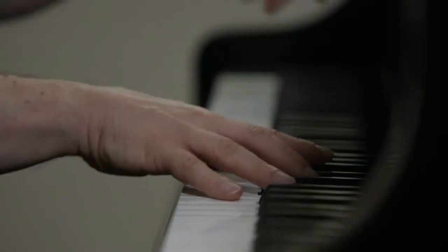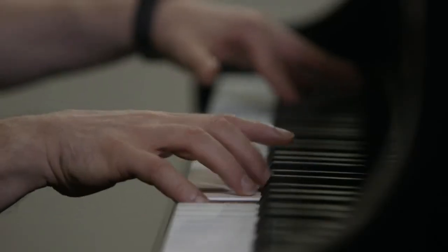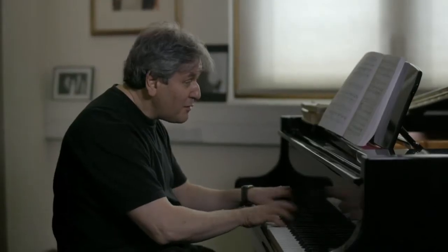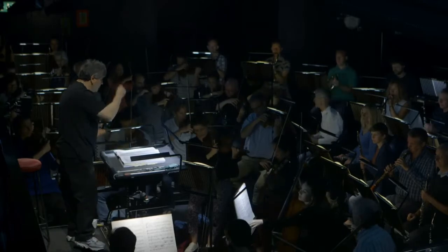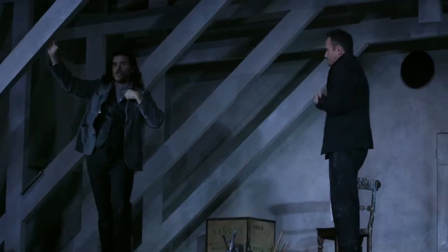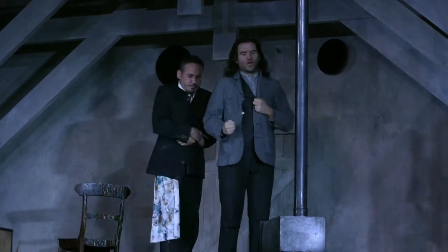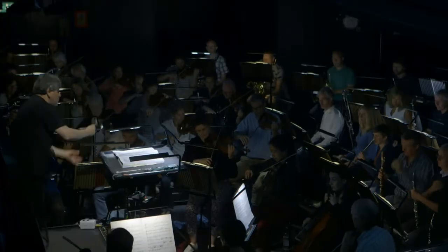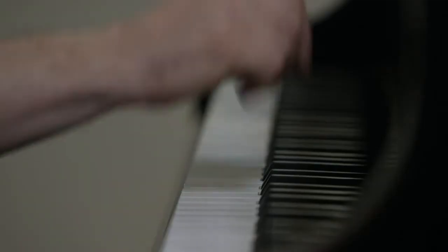The first tune that the tenor has, where he talks about the gray skies and the chimneys with their smoke coming out of them. Now he's going to sing it this way. We're going to hear that later on in his aria in a totally different guise.